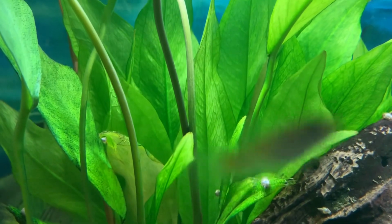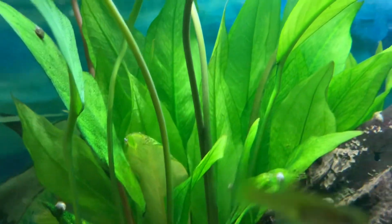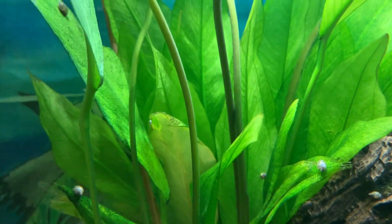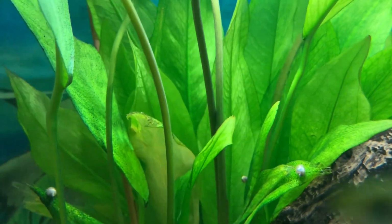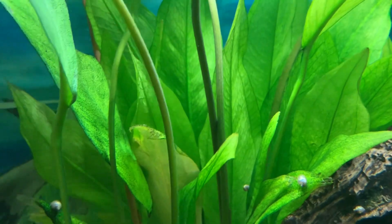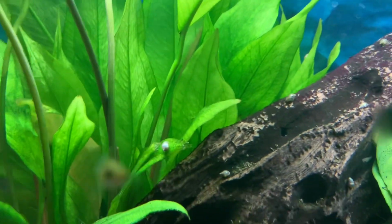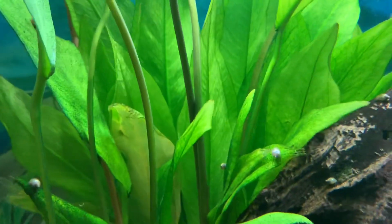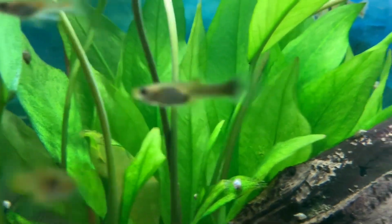Next plant I have is my Amazon sword right here. And this one, I didn't even think it was going to grow that big or that much. I remember I tried out an Amazon sword for the first time when I first started this tank. It was probably like 3 months old, and it died out. It was probably because it wasn't well established yet. My lighting wasn't that good. But yeah, now that I have a more established tank, this Amazon sword is growing like crazy. I should probably start trimming it pretty soon.